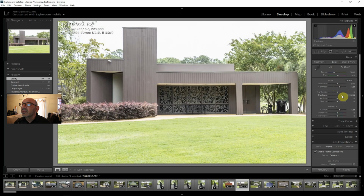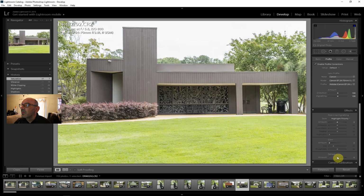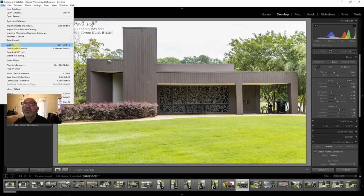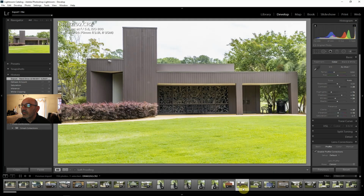Bring up the shadows so you can actually see stained windows. In doing so, we need to reduce the highlights, reduce the whites. We're no longer blown out. And there you go. Nice and easy.